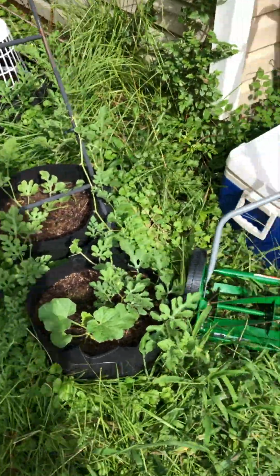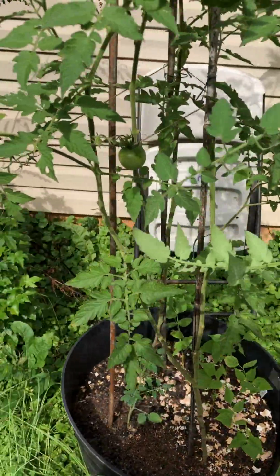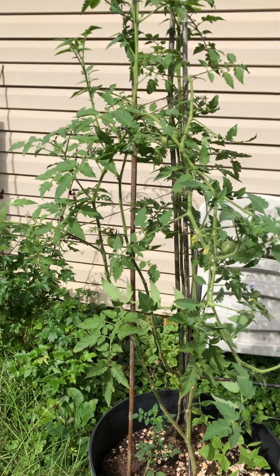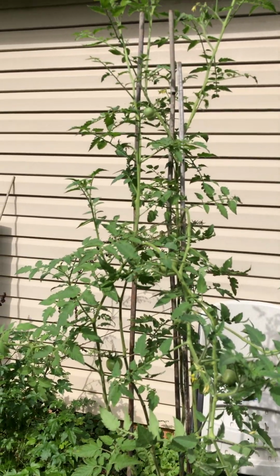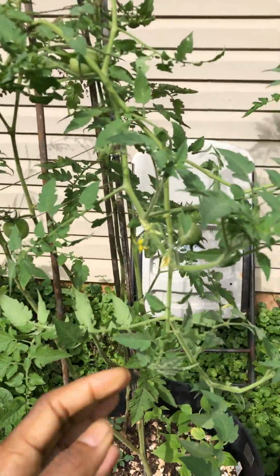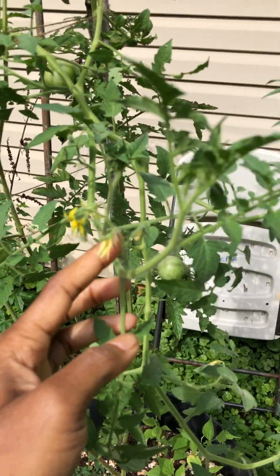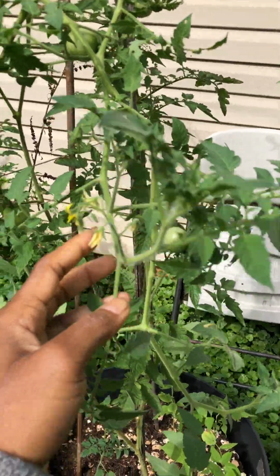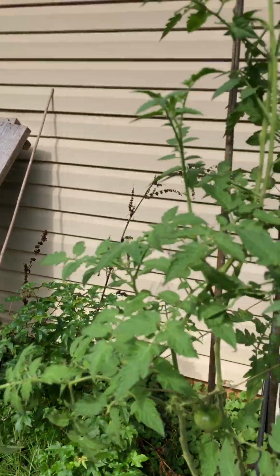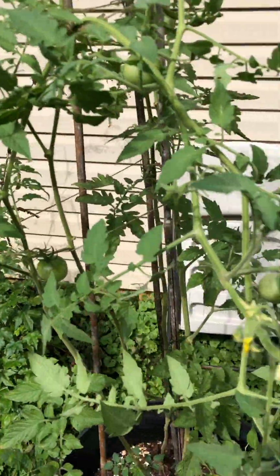So let's walk over this way, and these are the red cherry tomato plants that I had put in here. As you can see, they are very tall. They have fallen over, but they had slowed down in production because of flower dropping, and now they are starting to set more flowers again, and they're starting to put on more fruits. I need to go ahead and top these though.